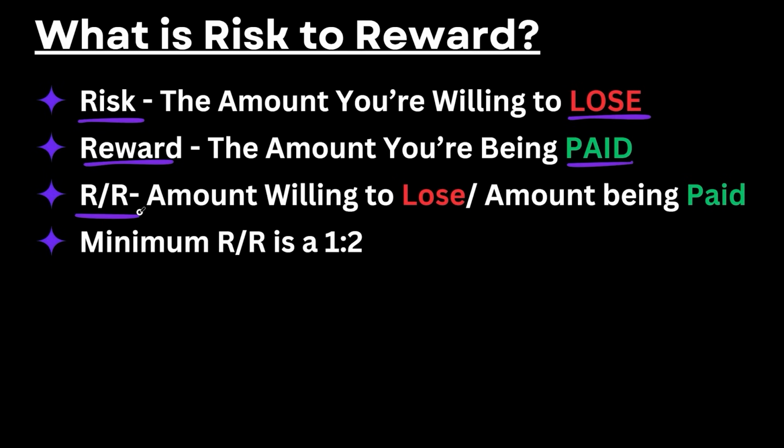Risk reward is written as RR, and it's simply the amount you're willing to lose divided by the amount you're being paid. The minimum risk reward is 1 to 2. That means for every dollar you're risking, you need to make $2. And I'm going to explain to you in detail why this is very, very important.